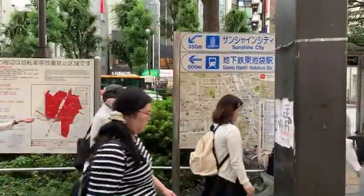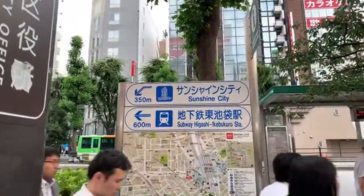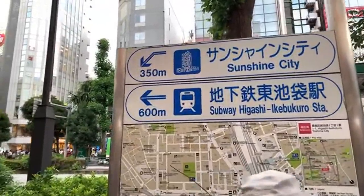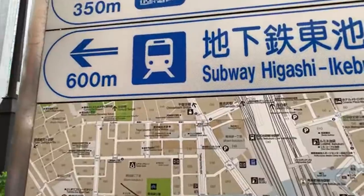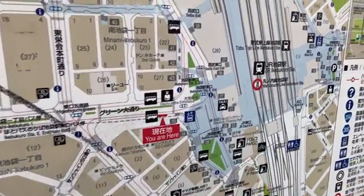I always like to show people maps because some troll was on the video and said, "Why don't you ever show maps?" That's exactly how he sounded in my mind anyways. So this here is a map of Ikebukuro. You can see that it says 350 meters to Sunshine City. That's our goal. And then you can also get there by subway. JR is right here. Do you see the station?